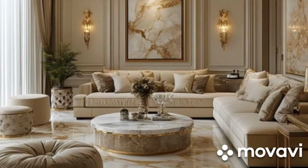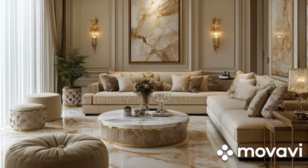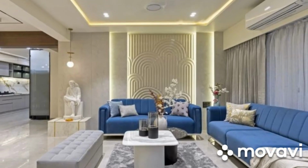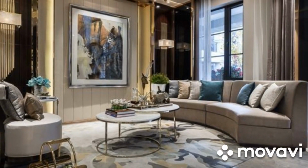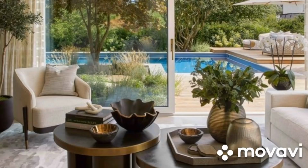Smart and sustainable tech. In 2025, technology is making homes smarter and greener. We're seeing more energy-efficient devices and sustainable home tech. From smart thermostats and eco-friendly lighting to sustainable appliances, tech-savvy decor not only looks great but also saves energy and reduces waste. The future of decor is smart and sustainable.